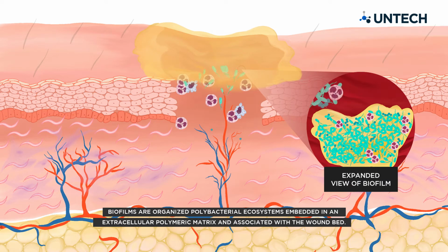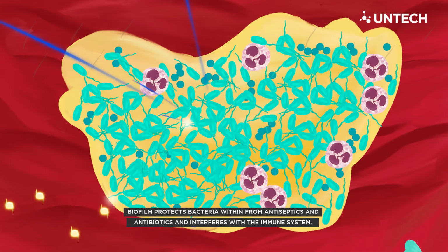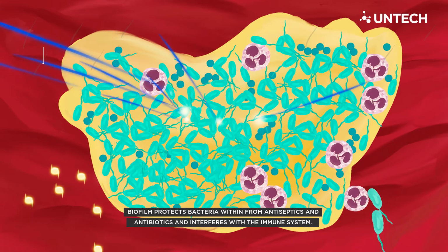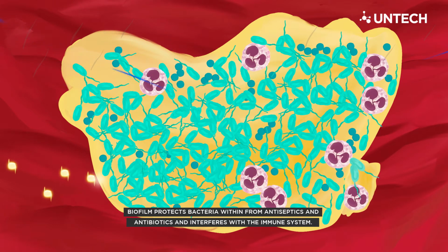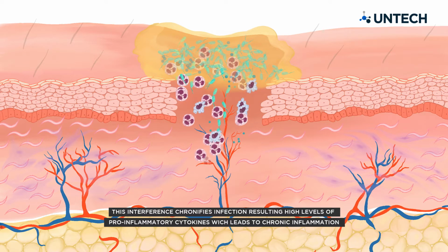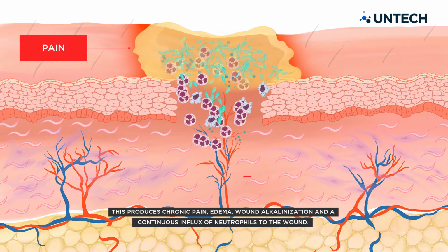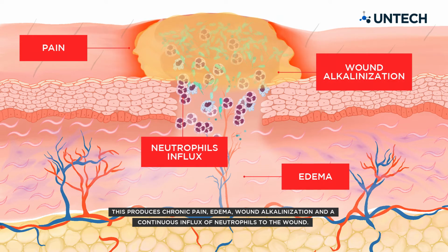Biofilms are organized polybacterial ecosystems embedded in an extracellular polymeric matrix and associated with the wound bed. Biofilm protects bacteria within from antiseptics and antibiotics and interferes with the immune system. This interference chronifies infection, resulting in high levels of pro-inflammatory cytokines, which leads to chronic inflammation. This produces chronic pain, edema, wound alkalinization, and a continuous influx of neutrophils to the wound.